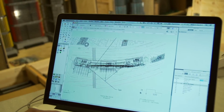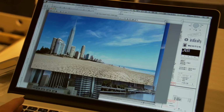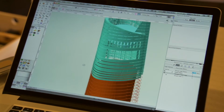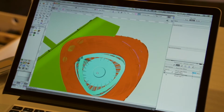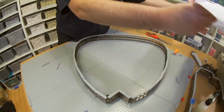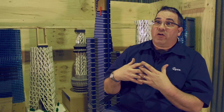But we received a wide range of material from CAD drawings, 3D renders, photographs, and not all of them were usable. I would take this material and use it to produce a CAD drawing of the tower and then slice that CAD drawing into different sections. Each section Ryan would then print to the final Lego model scale and use that to build the model layer by layer up.